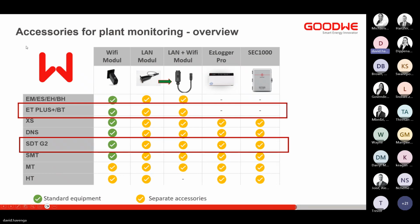We also have a few modules. So we've got the Wi-Fi module, which is standard on most of our devices, and then the new Wi-Fi LAN module, which will be available for the majority of our series. The Easy Logger Pro is a device which we typically only use for weather station monitoring or just monitoring of inverters. And then the SEC 1000 we use for monitoring of our inverters as well as export power control.